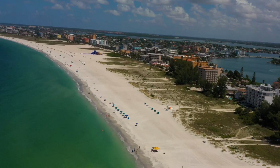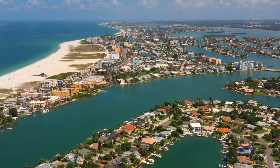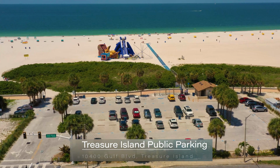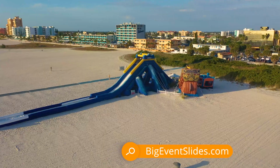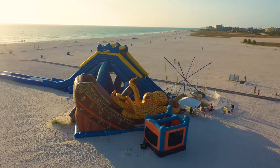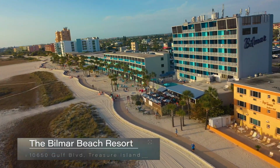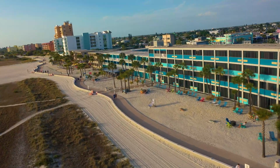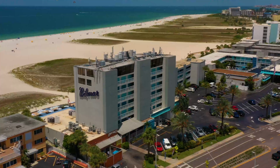As we start to approach the center of Treasure Island, the island and the beach get wider. At 104th Street is the Treasure Island Water Slide with a big parking lot. The Hippo Slide is 4 stories tall. The paved beach walk begins here and goes for almost a mile up to 119th Avenue. More on that later. The Bilmar Beach Resort, one of the largest resorts on Treasure Island.